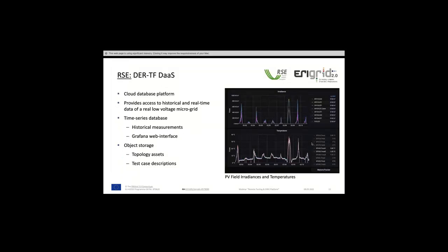And now I will start briefly going over the different facilities which we provide. So the first one is from RSE. It's a cloud database platform providing you access to historical and real-time data of a low-voltage microgrid. And it's implemented using a time series database and using Grafana as a front end.